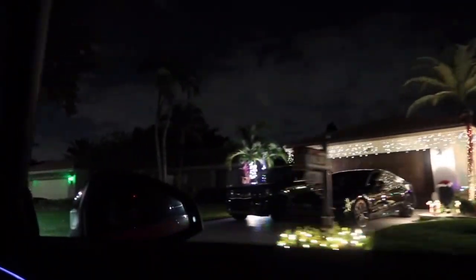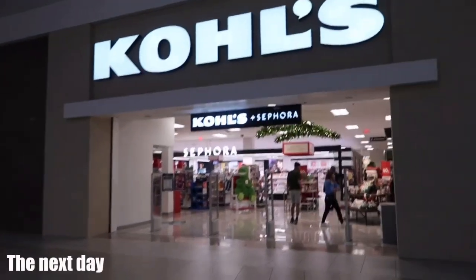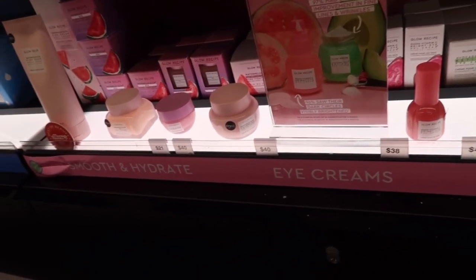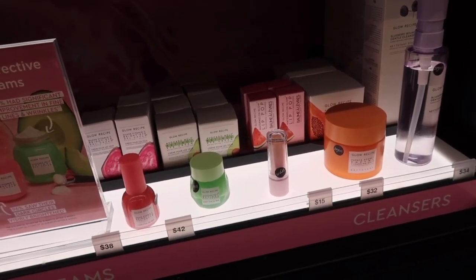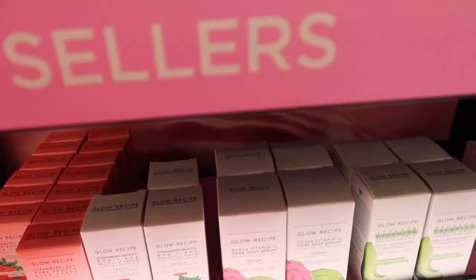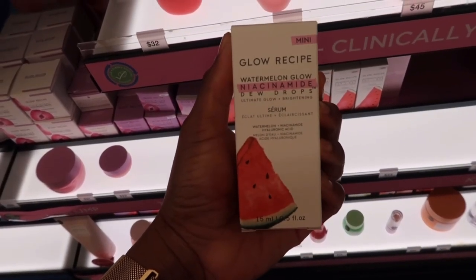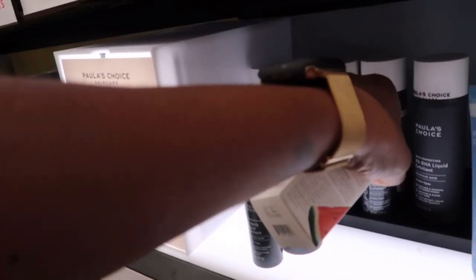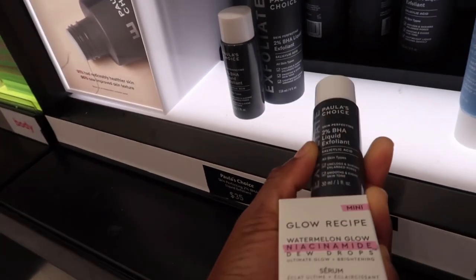Oh, look at the little snowman. Oh, oh my God. Yeah. All right, so this is the one I want to try. Yeah, I want to try a new face product. I think I'm gonna get this one. Yeah, this is the one I want. I pick up the wrong one. Oh, this is not the sample. I'm also gonna get this.